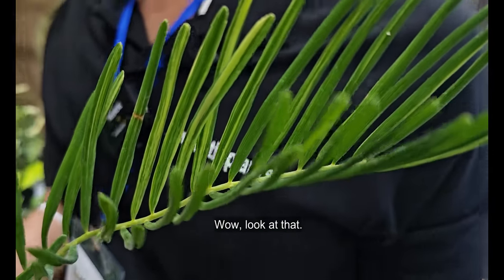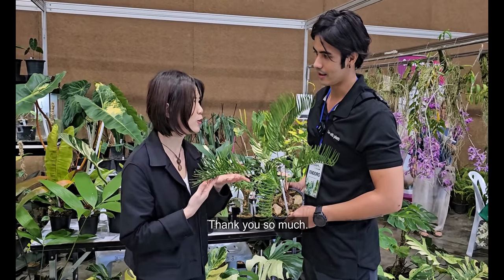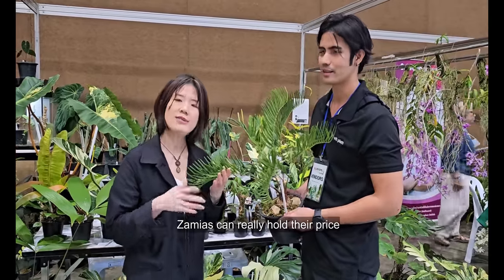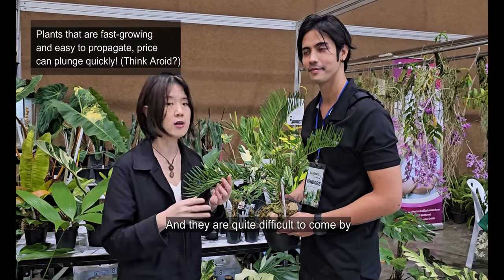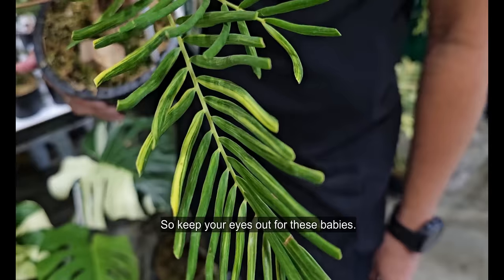Wow, look at that. This is truly one of a kind. They grow very slowly. Zamias can really hold their price because they are not fast-growing plants, and they are quite difficult to come by. So keep your eyes out on these babies.